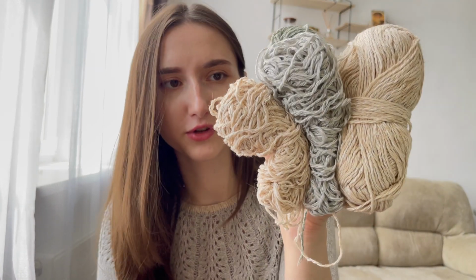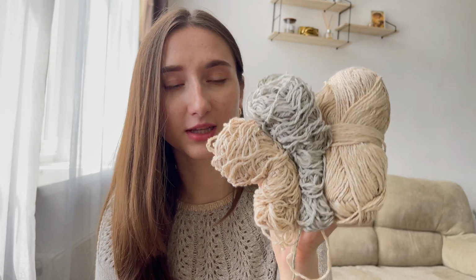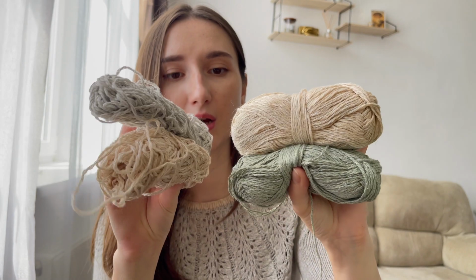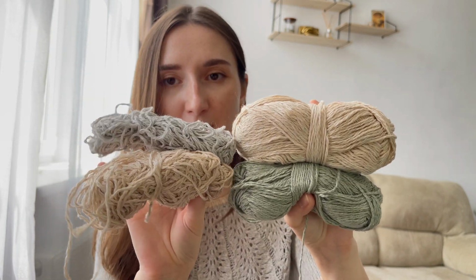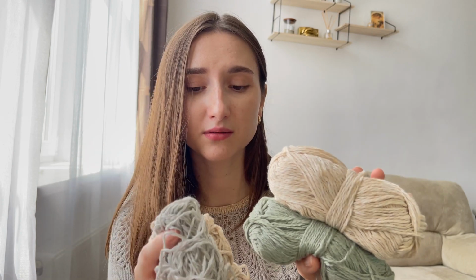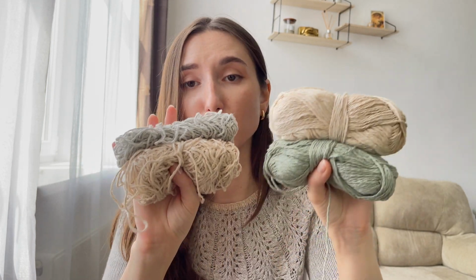What else can I talk about? Yeah, one more thing. This is how much I have left of the Sandnes Garn Lana, and I have no idea what to make from it. It's almost 200 grams of those random colors, and if you have any ideas what I can make from it, please let me know, because I have no clue.